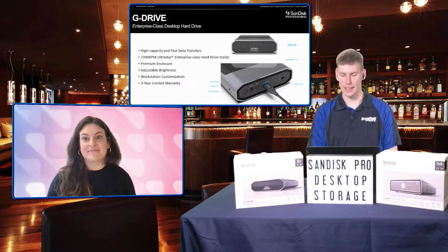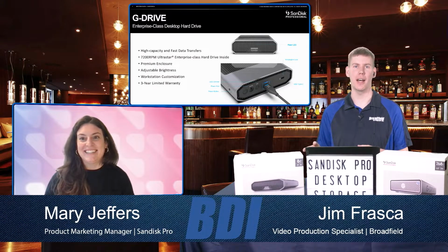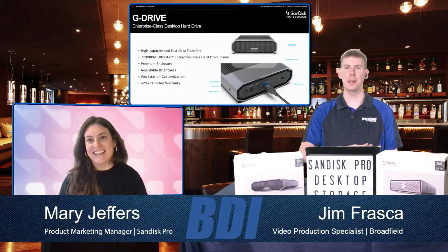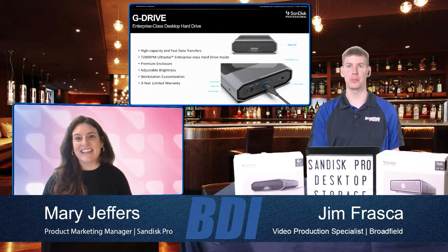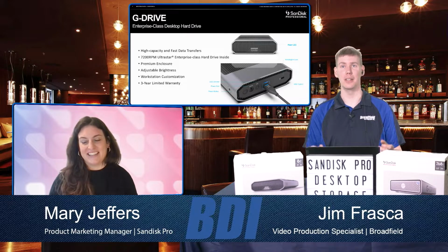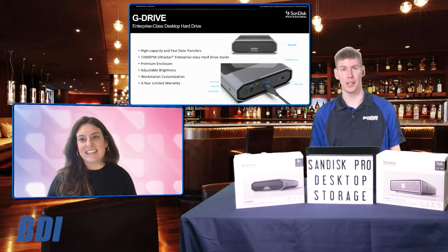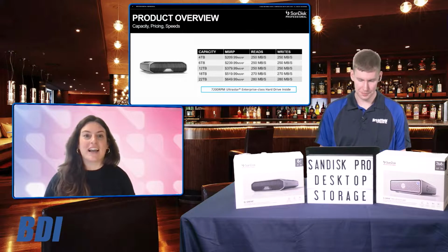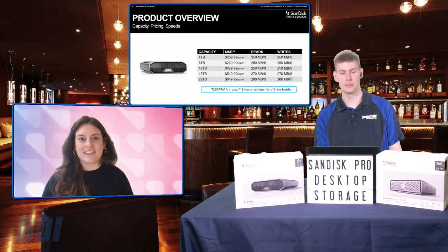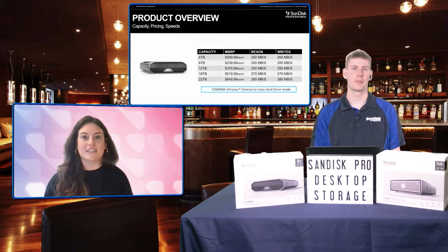Which is great. I'm totally guilty of having G drives in the past. I never thought to put gaff tape on it, but I always put a sticker right on top of that G. I think this will be much more subtle, which is going to be great and a little bit less distracting, but you still know that it's working and functioning. Yeah, it's pretty cool. The sleek design really got me. So I'm very proud of how it looks and how it feels.